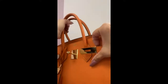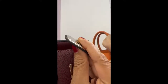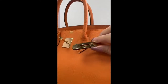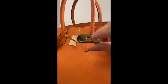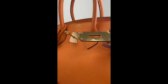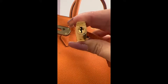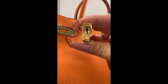Let's do a comparison. Just to quickly show you, this is the authentic one, and as you can see, the hardware is thinner on the real one, and on the fake it's slightly thicker. It's supposed to be a little bit rounder at the edges for the authentic ones, and you can see from the shine of the hardware that it's not authentic. One more thing is the lock. If you look carefully at the lock, can you see the engraving is very, very blurry? That means it's lumped together and not very clear and distinctive.